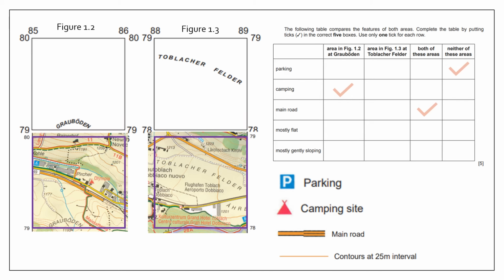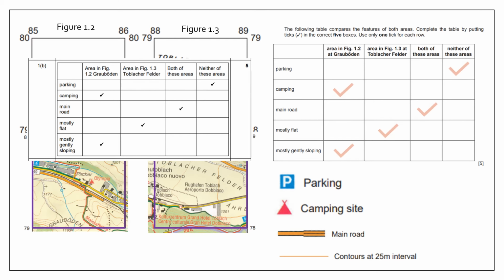Mostly flat means that the contour lines are relatively speaking far apart. So I would say that is only figure 1.3. And then mostly gently sloping, I would say that it's pretty much 1.2. In some areas of figure 1.3, the contour lines are very close together, to the north and south of the grid square, whereas generally speaking in figure 1.2, the contour lines are quite far apart. So I'm just going to check my answers here, and we can see, yeah, all correct. Again, something like this, go through each feature, look at what they're asking me to do, check the key, just take it nice and steady.